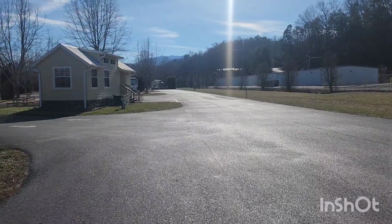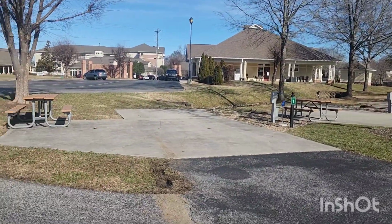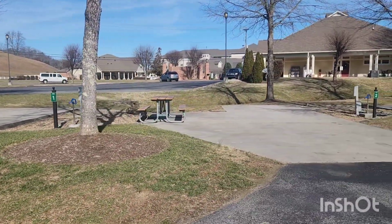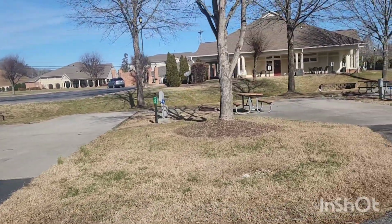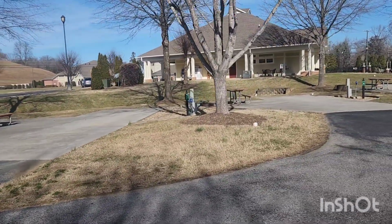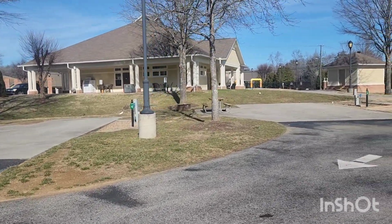So as you're coming up to this first row here, again, it is January, so the park is pretty empty, which is good, I guess, because you can see the sites. So there is site number 1. All right. There's site number 2. And 3. And these right here are all back ends. And 4. Five.